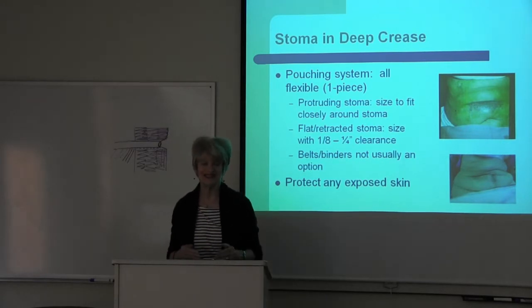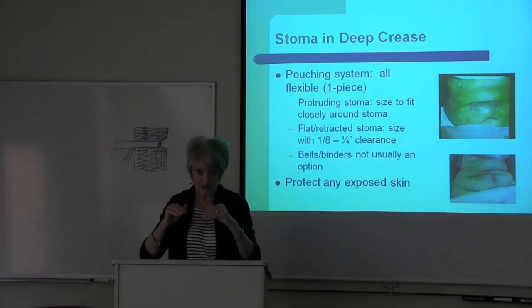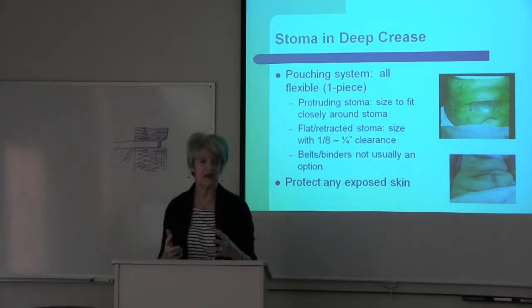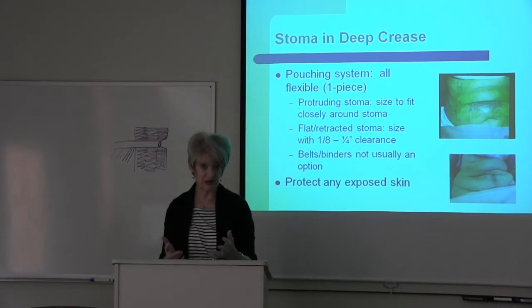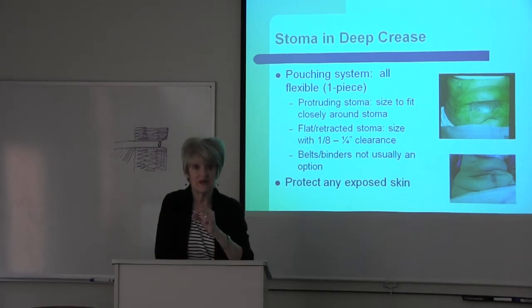Now, there's a little bit of difference in how you size the opening in the pouch depending on whether the stoma protrudes or is flat. If the stoma protrudes, so there's a deep crease above, below, or immediately adjacent to the stoma, but the stoma itself actually protrudes, then you would size the opening in the pouch to fit closely around the stoma. So if it's a 1.5 inch stoma in a deep crease or just above a deep crease, you're going to size the opening in the pouch right at 1.5 inches, maybe a tiny bit larger, so that it gives very good skin protection. But notice that if the stoma is flat at skin level or it's retracted to below skin level, you want to give a little bit of clearance around that stoma, and this is why.